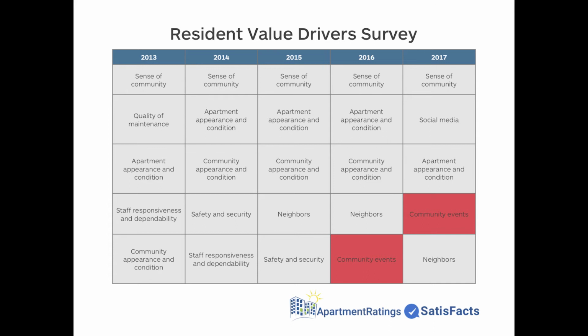One thing that we do point out to our clients is that maintenance, being responsive and dependable, all of that is still very important, but it's only important to your residents when it doesn't work. Right. If maintenance is hit or miss, or if I tend to get voicemail more than I get a live person, that's when it starts to impact perception of value.